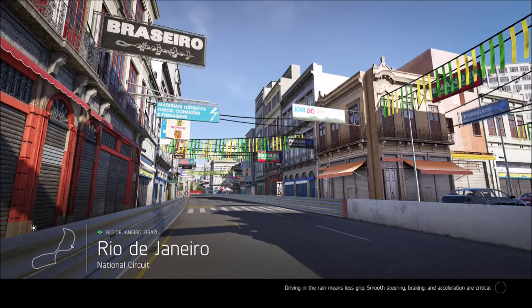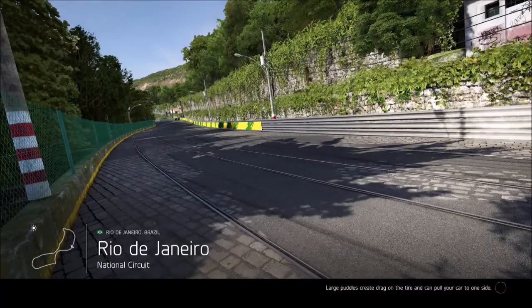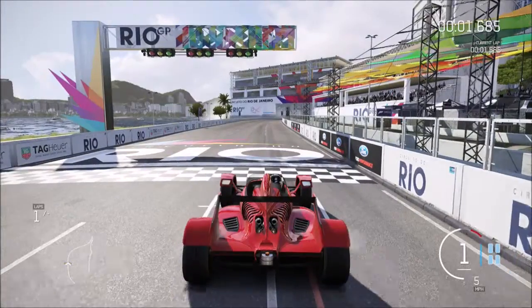Alright, so we're going to go on Rio de Janeiro, except a different track, because this is a much faster car. And not as unique. No, not as unique and not as weird. But still probably not as good. You're going to think I'm crazy there, but I'm not.